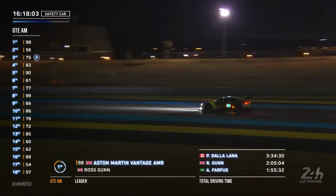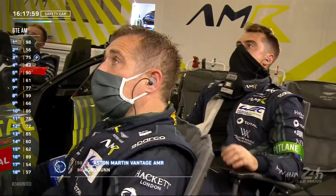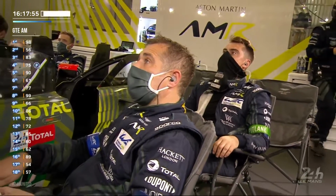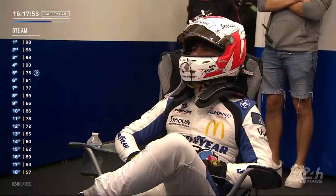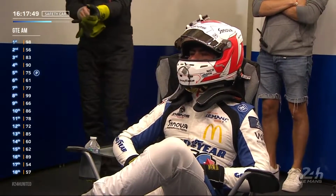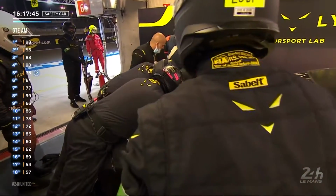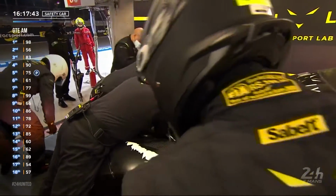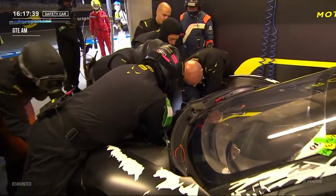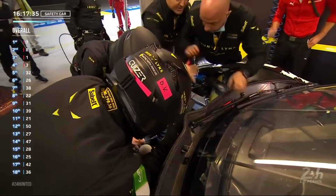So Ross Gunn leads GTM, and we now go back to safety car. That's a little odd. We haven't seen any reason as to why. Perhaps they have to get those emergency vehicles that have been repairing the barrier. They need to get them off the track, and the only way to do that is to place the safety car out. Well, that's very good for these guys because they're actually now in a position where they will lose less time than they would have done under the slow zones.